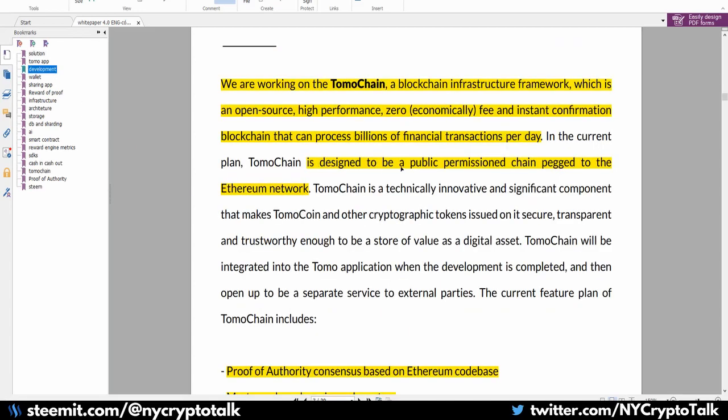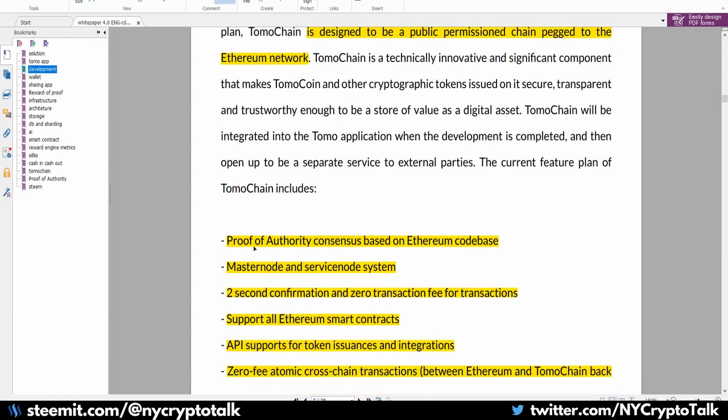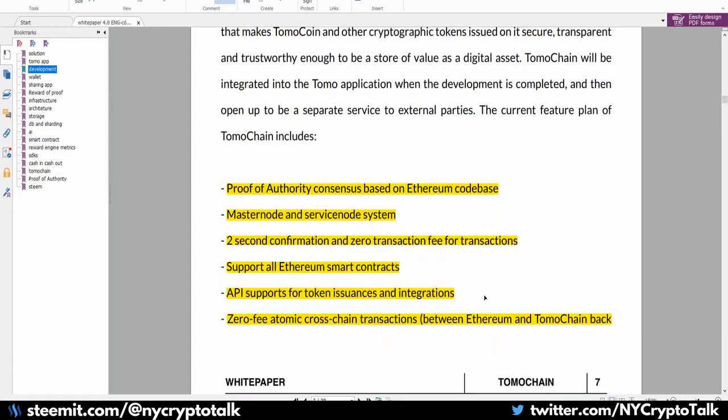Tomochain is designed to be a public permission chain pegged to the Ethereum network. So it is linked to the Ethereum network. It will always be linked to the Ethereum network. It is basically just a side chain on top of it, with a proof of authority consensus based on the Ethereum code base. They will have master nodes that will act as the consensus. The 2-second confirmation and zero transaction fee will be a part of it.